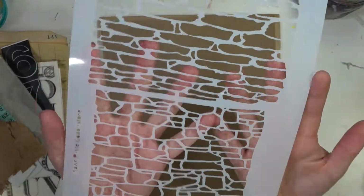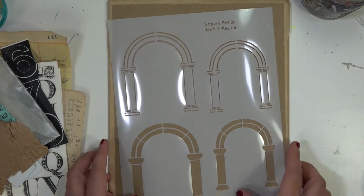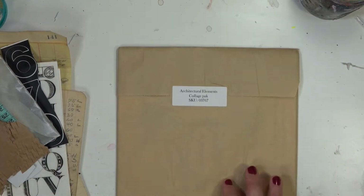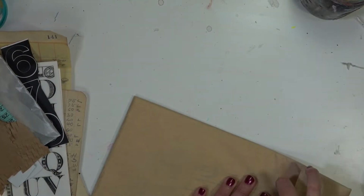So now let's take a peek at these. Let's pull them out, and stencils. Oh, I love a good texture stencil. These are great, like stonework. And then here's some really cool arches, which will play beautifully into the architecture. And then look at this. She even has a collage pack that's labeled for architecture that you could find in her shop.